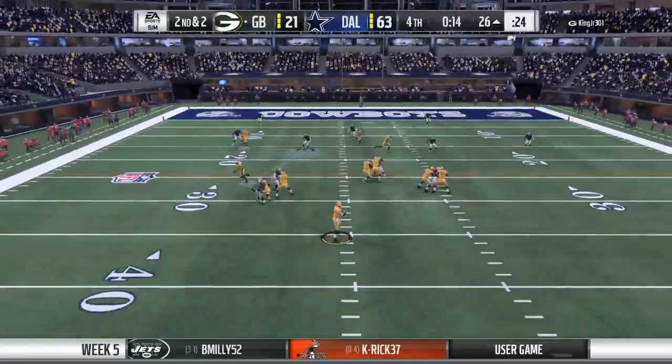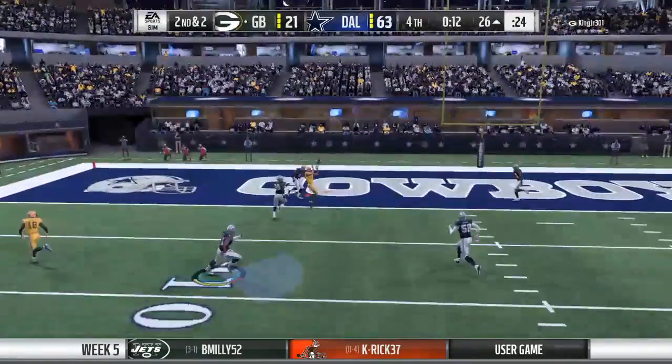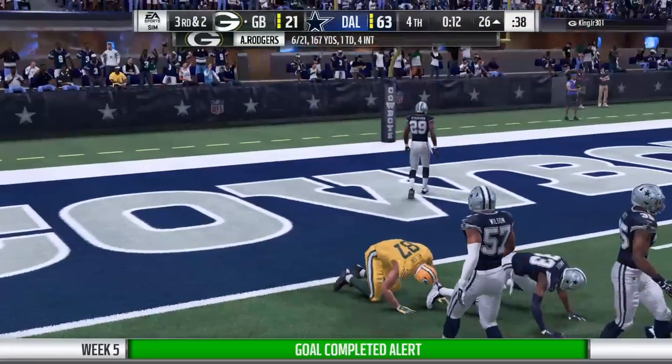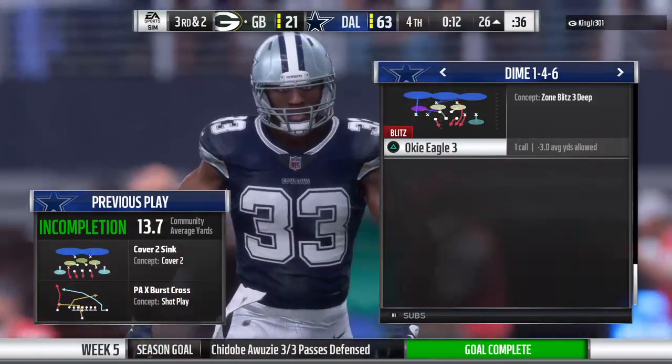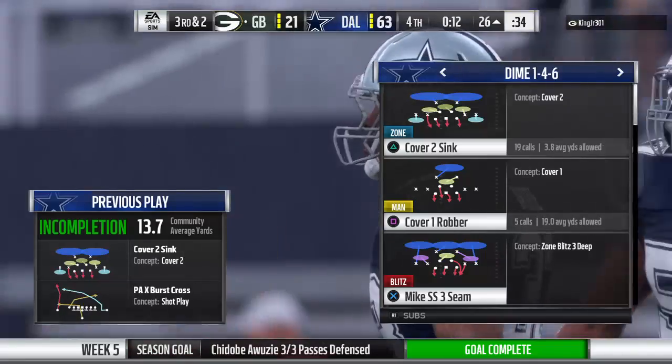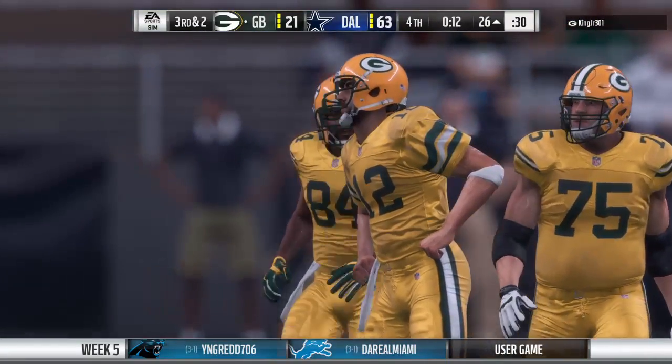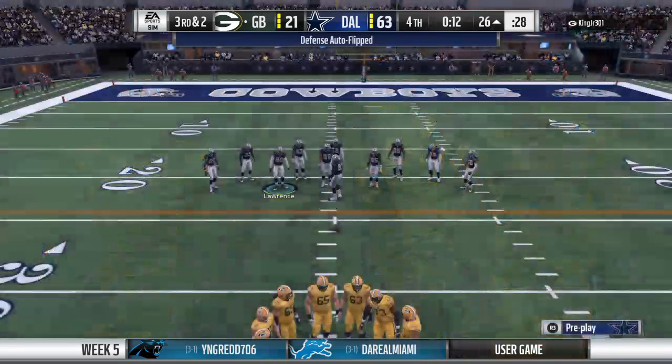On play action. Rodgers. And that's going to be incomplete. 12 seconds left. They may be snapping the ball near the goal line, but all you're thinking defensively, keep them out of the end zone. Force the incompletion, force them into going for 3, and not giving up 6.